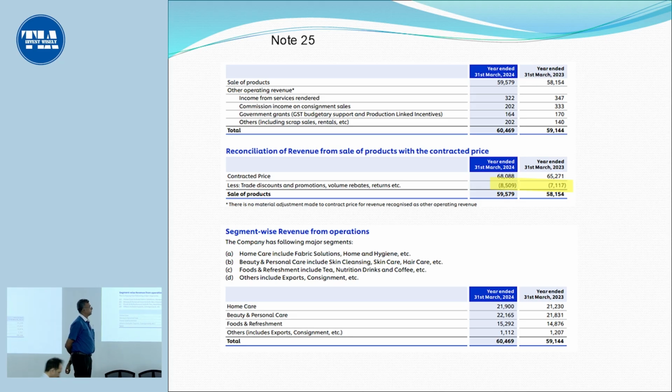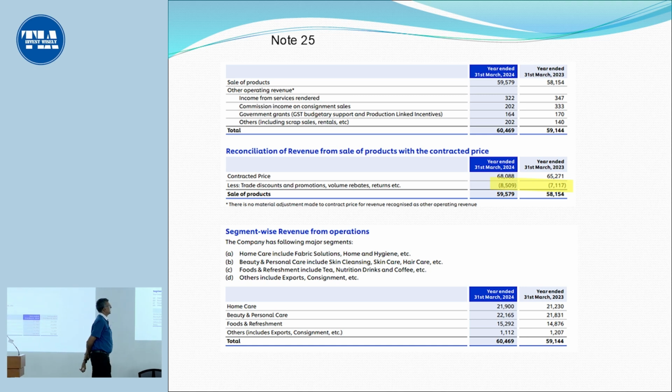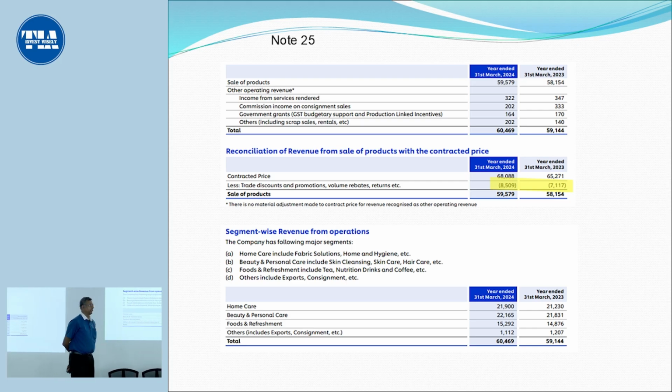Sale of products. That itself they are splitting. And other operating revenue, income from services, they are also rendering some services. They are also doing some consignment sales. And there's also some government support, some PLI incentives. And they also do some scrap sales, and they also rented out their properties. All those income gets reflected. But largely the sales come from their sale of products.